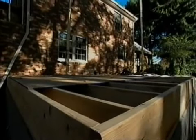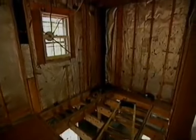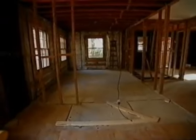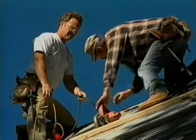Inside, the house has been stripped of plaster on the wall studs so that new mechanical systems can be put in place. The first floor has also been stripped, but the old hardwood floors remain. Back outside, special scaffolding makes it easy for the crews to reach the roof, which they begin cutting in sections.